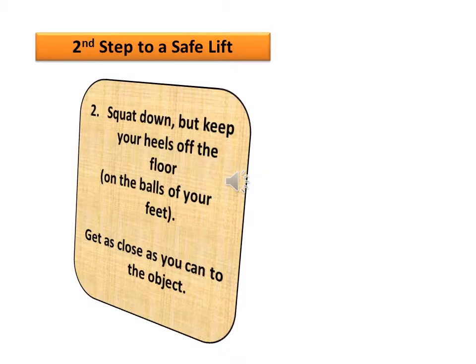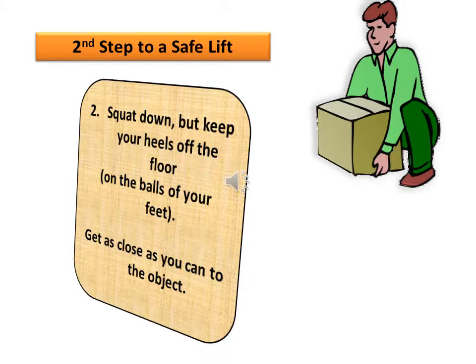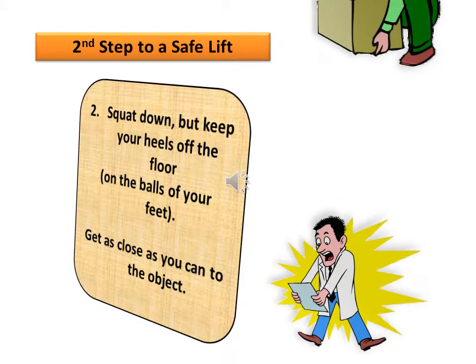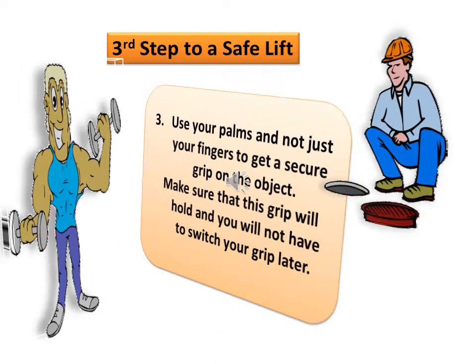Squat down, but keep your heels off the floor. On the balls of your feet, get as close as you can to the object. Use your palms, not just your fingers, to get a secure grip on the object. Make sure this grip will hold and you will not have to switch your grip later.